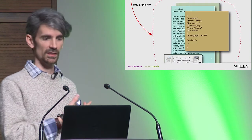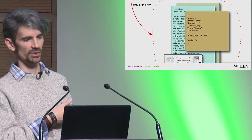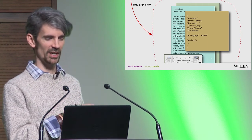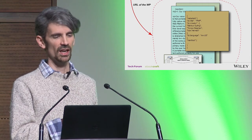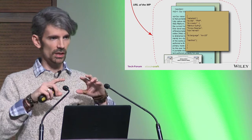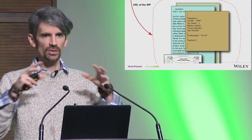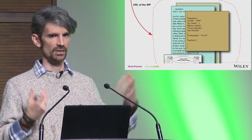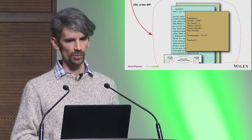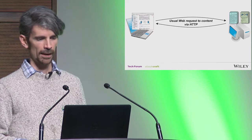So this is the PWP. I love W3C graphs. They always have these awesome drop shadows. This is some HTML, some JSON, there's an image, and the WP here is a web publication. There's a URL that points to the thing that is the publication. It doesn't just point to the manifest, it points to the publication. So we're working through what that means exactly.